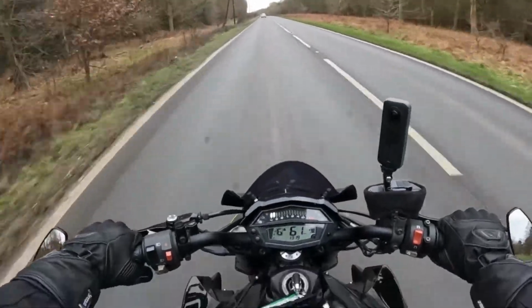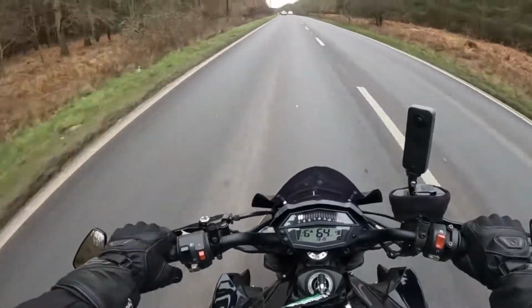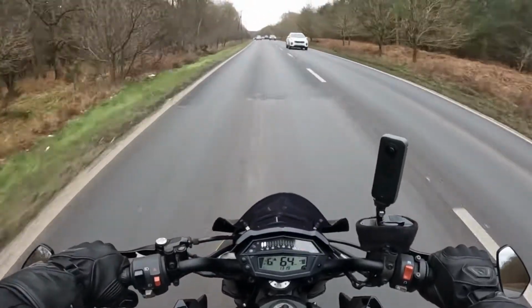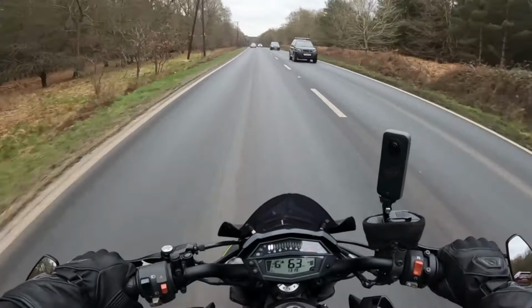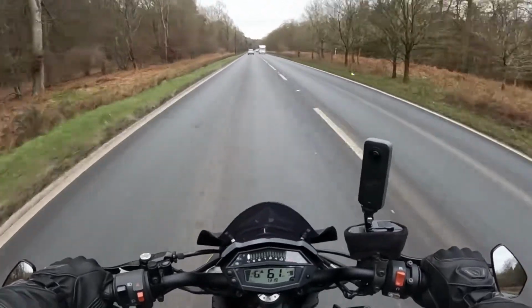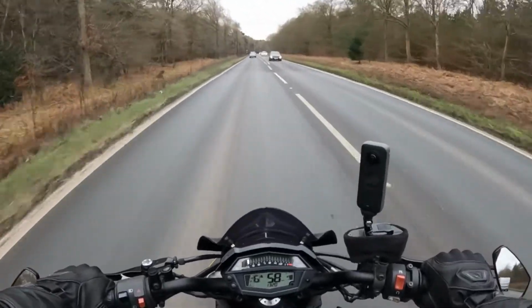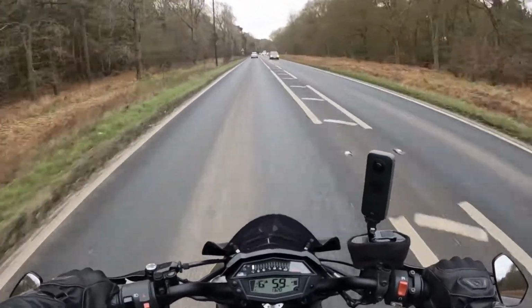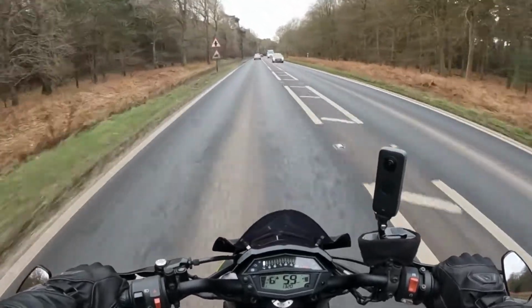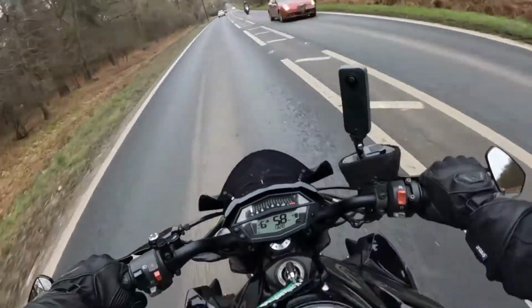Things I love about the bike: I love the fact this tank is so big. You feel like you're sitting in the bike instead of on the bike. It's a bit of a weird thing to say, but unless you actually ride one, you won't really understand what I mean by that. The bike, in a way, kind of hugs you, and you feel confident in the position you're in.